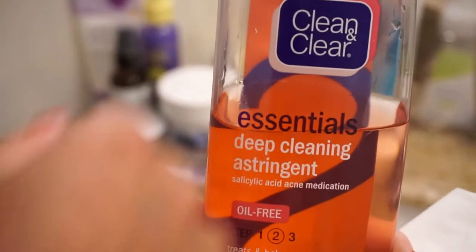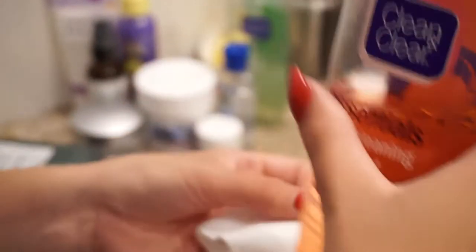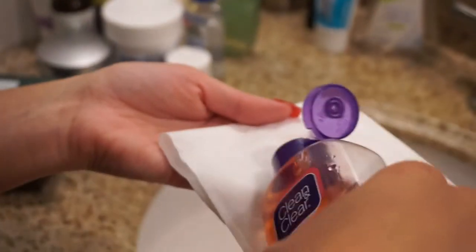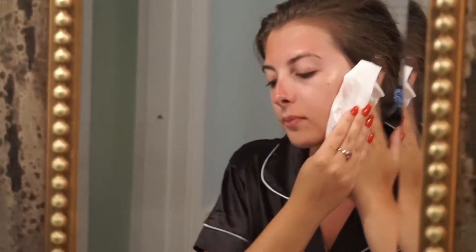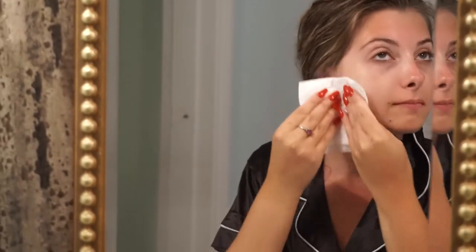To tone my face, I'm using my favorite Clean and Clear Essentials Deep Cleaning Astringent, and I didn't have any cotton pads because, like I said, I stink when it comes to skincare, so we used a tissue. It's okay.